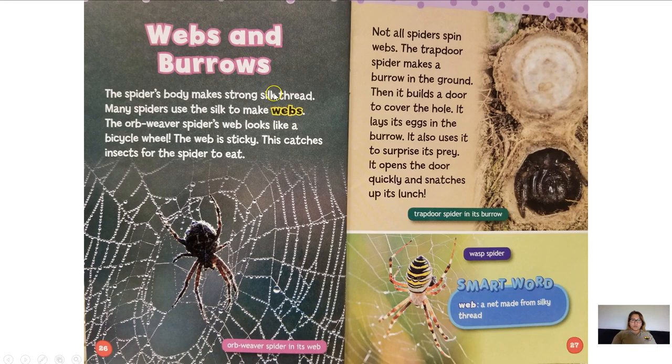Webs and burrows. The spider's body makes strong silk thread. Many spiders use the silk to make webs. The orb weaver spider's web looks like a bicycle wheel. The web is sticky. This catches insects for the spider to eat. So this is the orb weaver spider in its web.